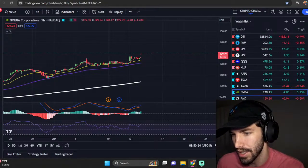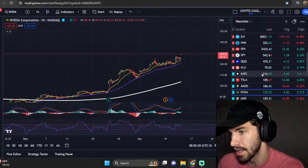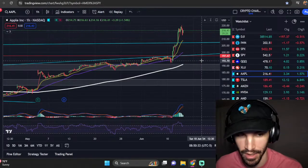So pretty much it's trading like a penny stock because they can do whatever they want with this stock. They just own it. They can do whatever they want with any stock. I mean, look at Apple. Look what just happened with that. Good thing we have risk management in the course, right?